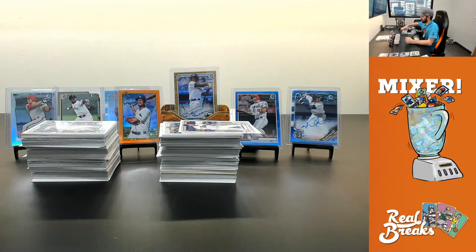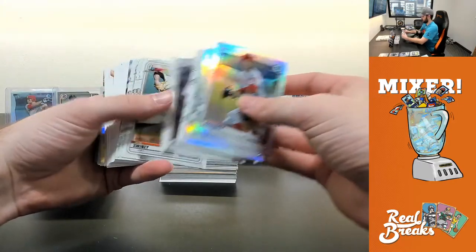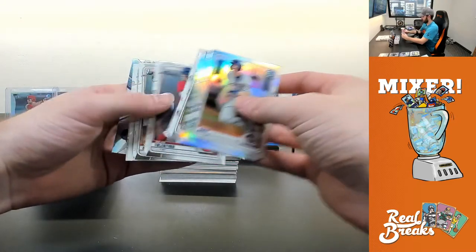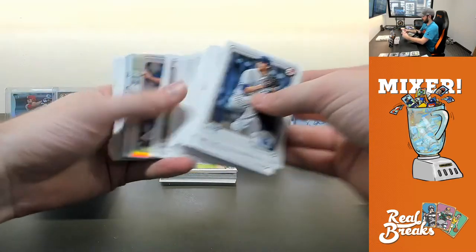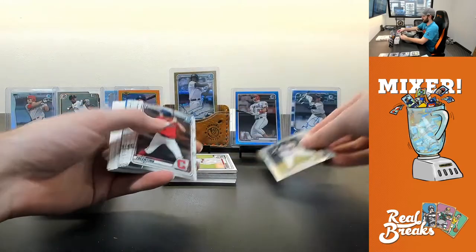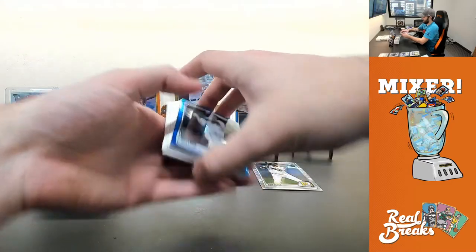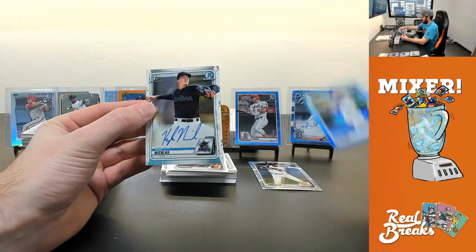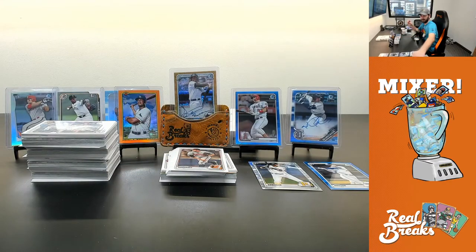Two more autos coming in this box. Nick Gonzalez refractor Pirates to Greg Rouse. So Greg, no hits yet, but you've got the Cabrian Hayes, and then now Nick Gonzalez refractor. Zach Britton Blue at a 150, and Kyle Nicholas is our next auto. Marlins to Drew Lloyd. Drew going 2 for 2 in this box so far.